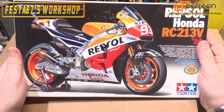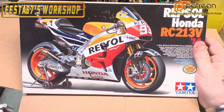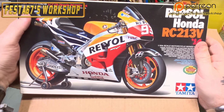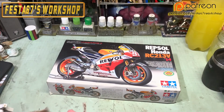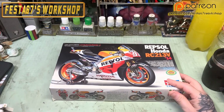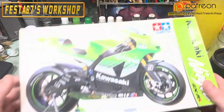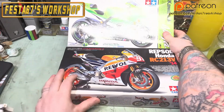So I've got a nice little selection of bikes that I'm going to be building soon, folks. So keep a lookout for them. And again, Chris, many thanks, mate, because little old Festa, it's nice that folks are thinking of him. Me even, I'm talking about myself in the third person there. But no, thanks for thinking of me, mate. And there's two very beautiful examples of motorbikes there, mate.